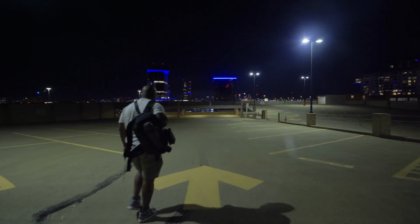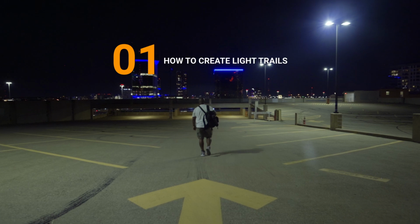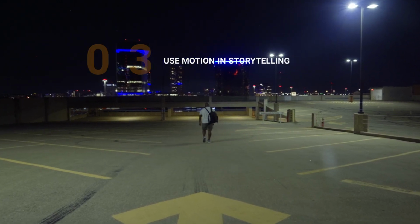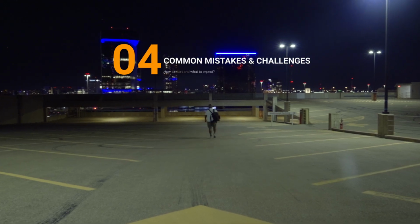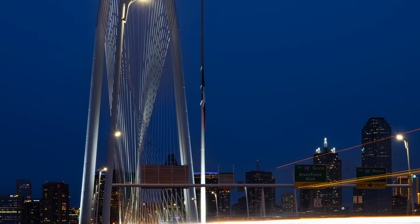This time, we'll go deeper and break down how to capture clean and dynamic light trails, control artificial light without losing detail, use motion to tell a stronger visual story, and we'll go over the mistakes that can ruin a long exposure and how to avoid them. If you've ever struggled with making a long exposure work in an unpredictable urban environment, this is the video for you. So let's get started.